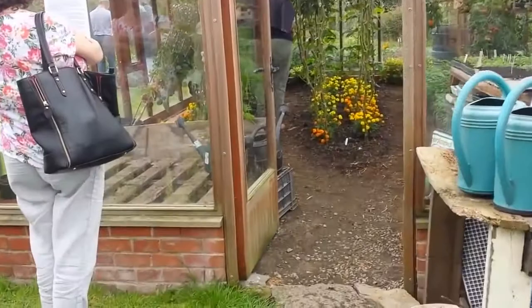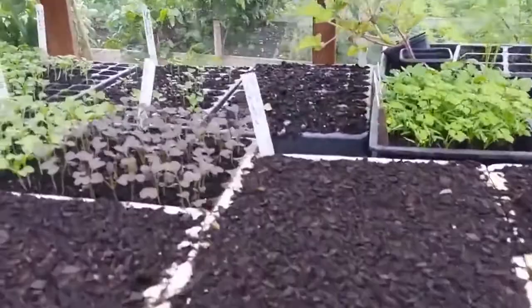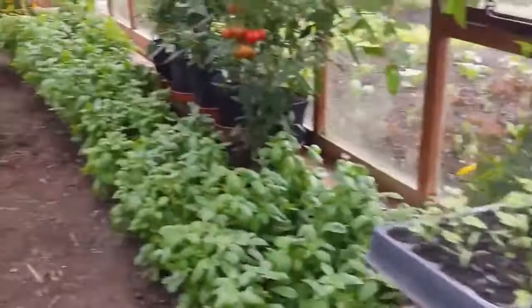That is Charles Dowding's greenhouse. And you see more tomatoes here. And growing the seeds here. Seedlings. And they're getting ready for. Oh, look at the aubergines. I like that.